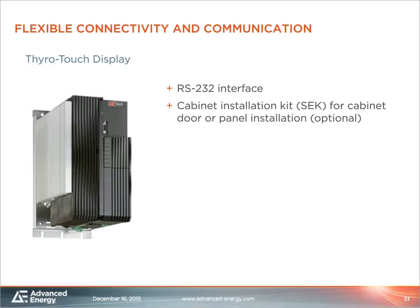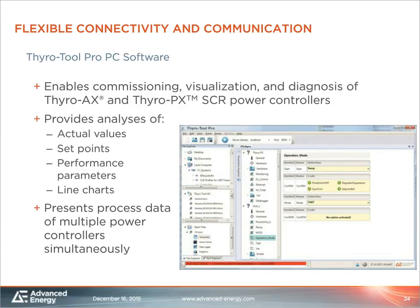There's a certain number of inputs and outputs, digital and analog, in the standard unit. But if this number is not enough for your application, you can plug in I/O interface cards, which provide more inputs and outputs. So there are two versions of these cards available. The first version is an analog and digital I/O interface card with four digital inputs and three digital outputs and three analog inputs. The second version is a digital I/O interface card with nine digital inputs and three digital outputs.